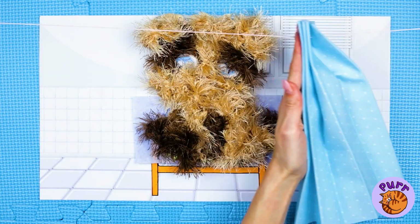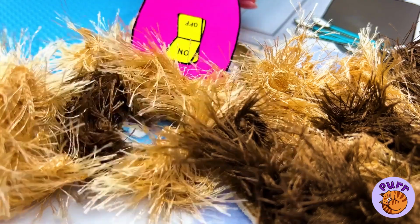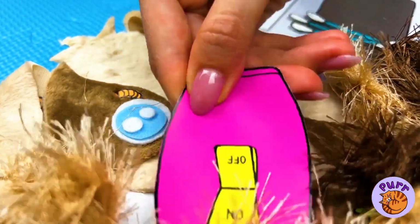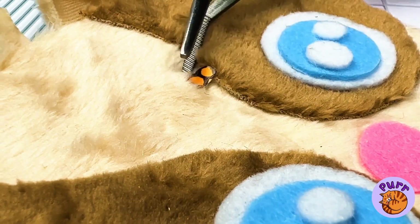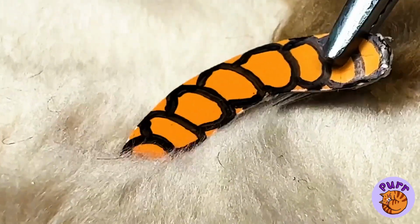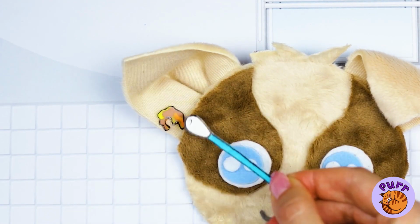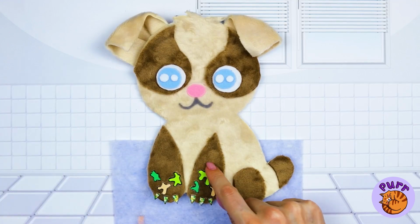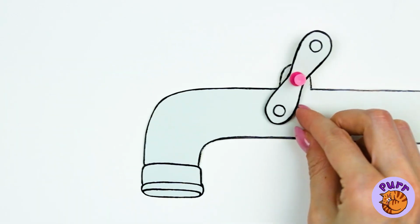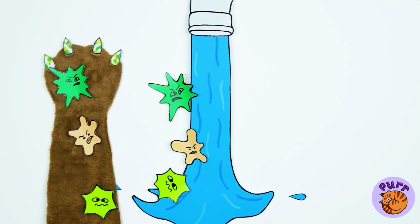Who's our next patient? I can't tell with all that fuzz. You need a shave. Hey, look, it's a puppy. A messy puppy by the looks of it. Let's ditch some of these bugs. And don't forget to clean inside your ears. Hold on, I think we gotta dig deep. Now it's time to clean those messy paws. Okay, lather, rinse, and if you need to, repeat.